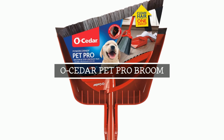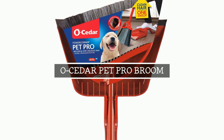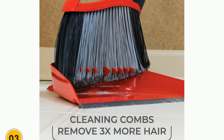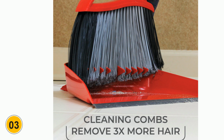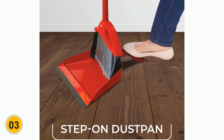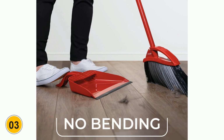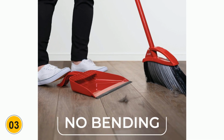Product number 3, O-Cedar Pet Pro Broom. Third on the list is the O-Cedar Pet Pro Broom with Step-On Dustpan priced at just $13.99. I was genuinely surprised by how effective this broom is at picking up pet hair. If you want a budget-friendly broom that delivers, this is worth considering.